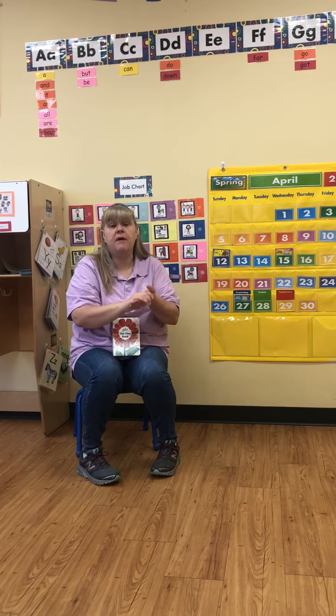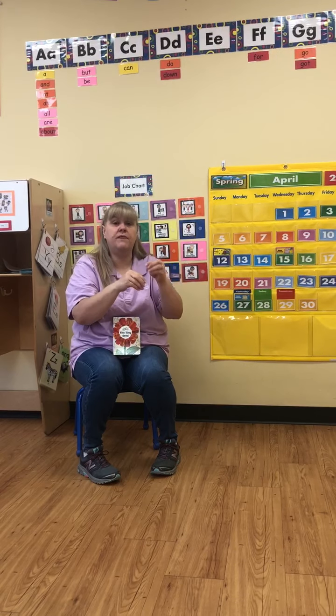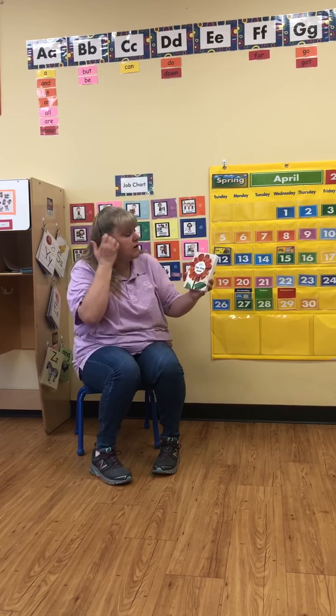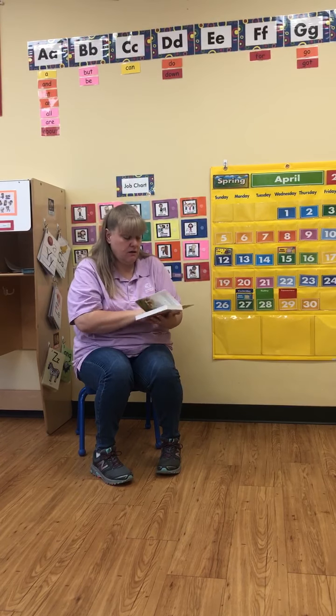And tomorrow we'll talk about a little bit of what the leaves do and what the stem and the roots do for the plant. We've talked about it before, but it's important to know, okay? Good job. So today's book is called The Tiny Seed, and the author is Eric Carle.